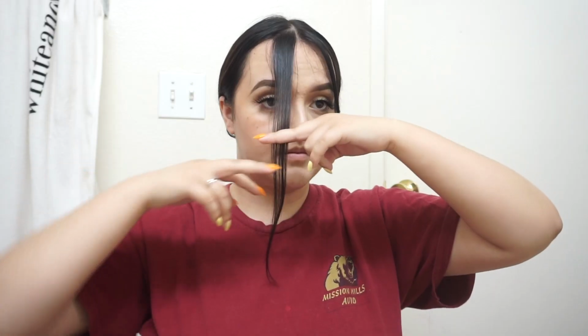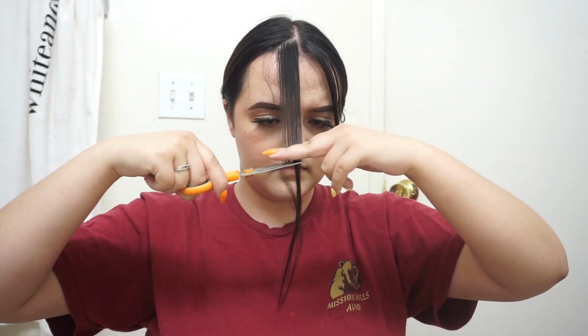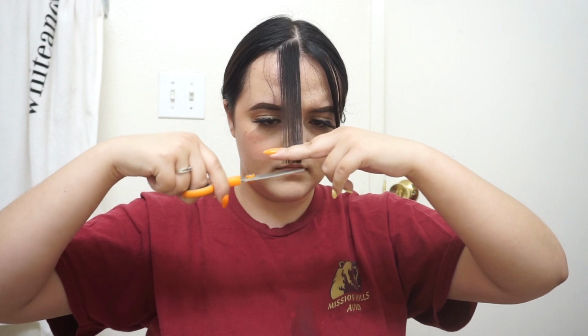I used to cut my own bangs back when I was in like elementary school, but I mean, I was in elementary school. I think right now because they're straight, it looks kind of funky, but I think once I style it, I feel like I don't hate the length. I think I'm happy with the length.